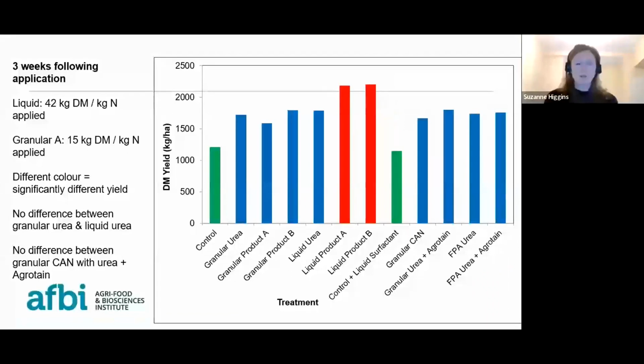So these are the results of that first cut, 3 weeks after we applied all these products. In the bar graph here, the 2 bars in red show the yield of the 2 liquid fertilizers with the gibberellins added. The yield of the plots receiving those liquid fertilizers was significantly higher than for the granular products. So in those 3 weeks, there was more grass growth on the plots receiving the liquid products compared to the granular.